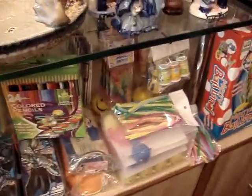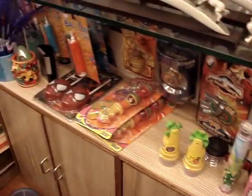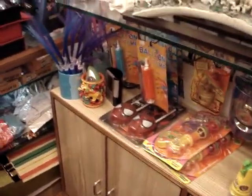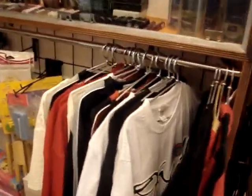Some of the stationery for the kids: geometry boxes, colors, games, walkie-talkie, pens. These are a few of the keychains, all different and new designs available here. These are all different clips. These are t-shirts for guys. We will be starting t-shirts for ladies as well, and girls.